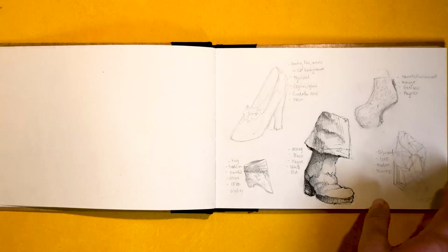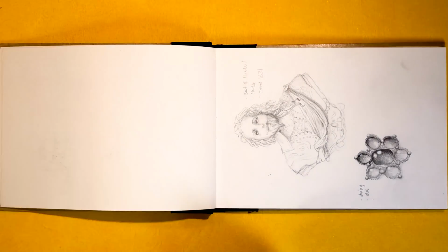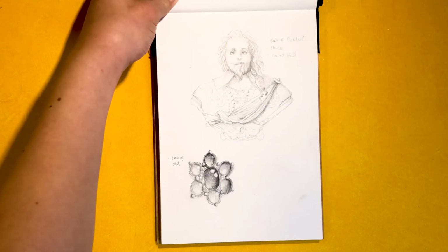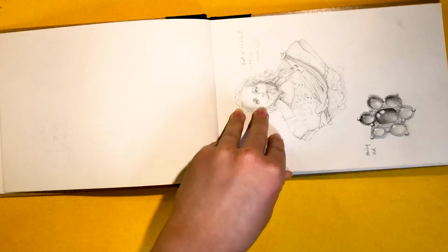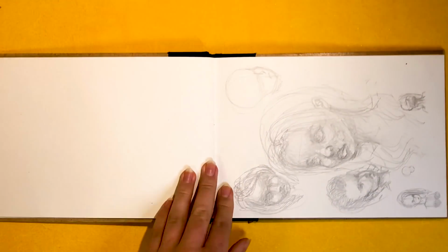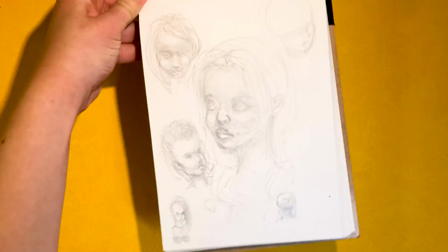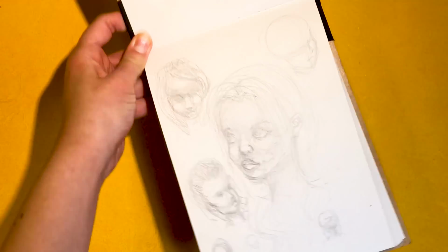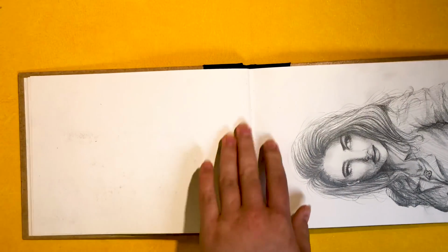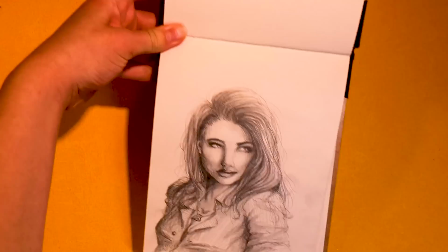Shoes, I guess. And then I drew a bust that is pretty cross-eyed looking. Yeah, I remember hating this at the time, so this doesn't demonstrate my skill of then very accurately. But I was trying to be more experimental with my line work.